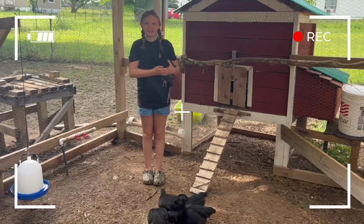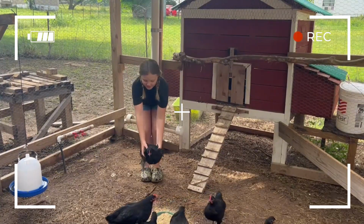These are our Jersey Giant chickens. They are one of the largest chicken breeds in America.